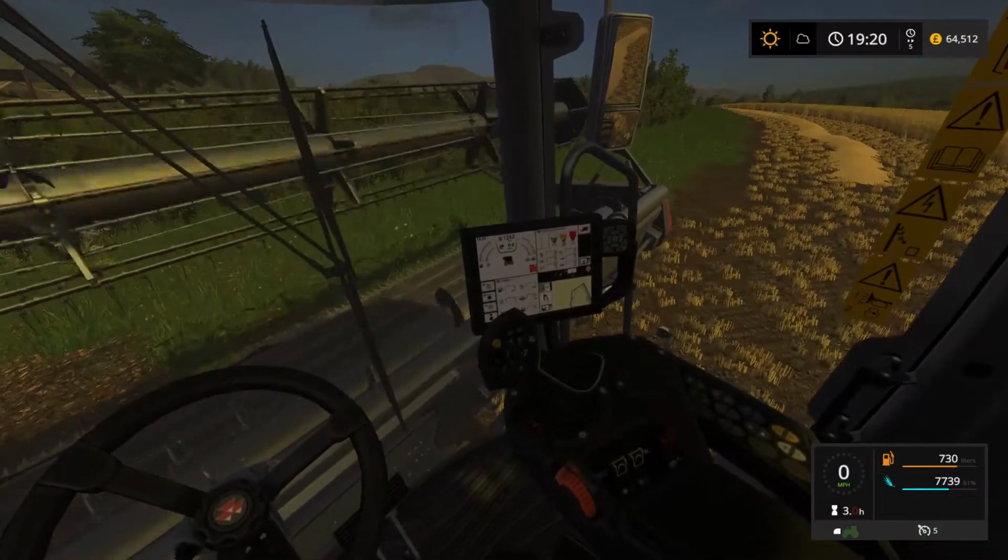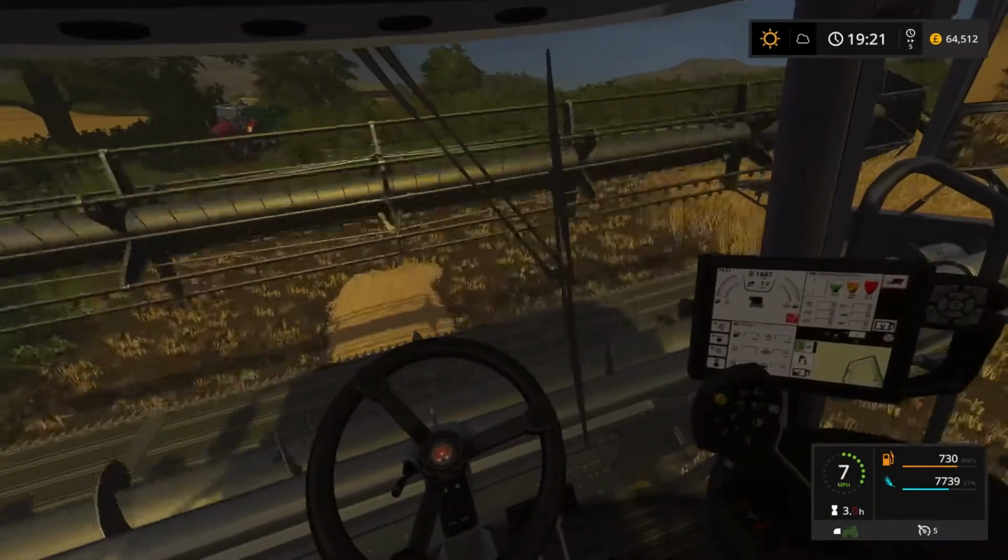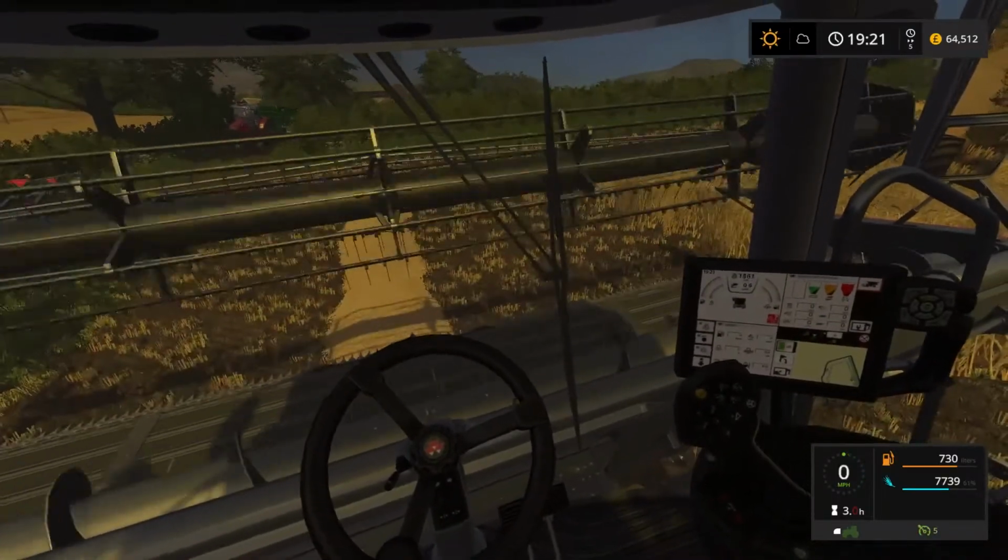So what I'm going to do is clear a little bit more space, and then we'll get the tractor and trailer in, because I don't think I'm going to make another pass.